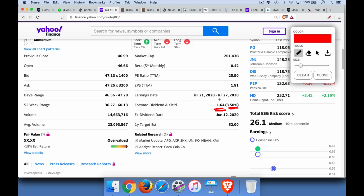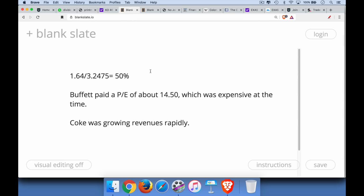But what is the dividend yield for Buffett, who bought his shares so many years ago? Well, that's fairly easy to calculate. We just take the dividend paid per share divided by what he paid per share, and we end up with a number that is 50%. So Buffett is currently earning 50% a year pre-tax on his original investment in Coke.